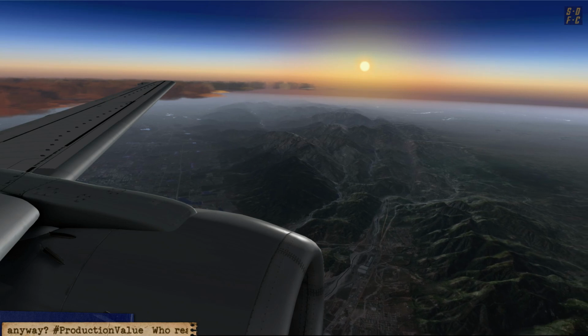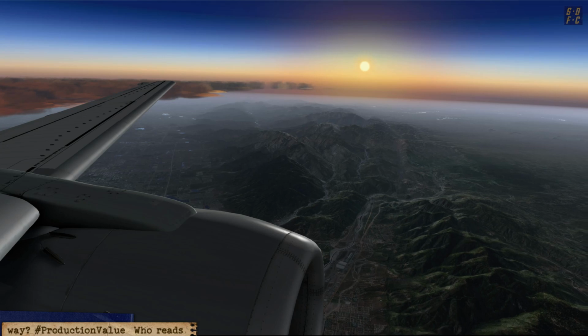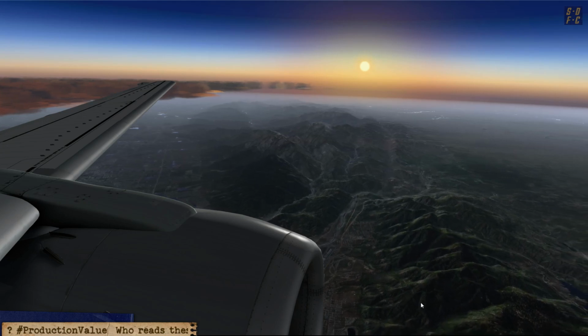Speed 1215, cross Meissen at a maintained flight level 240. Meissen at 240, speed at 1215. There we go.